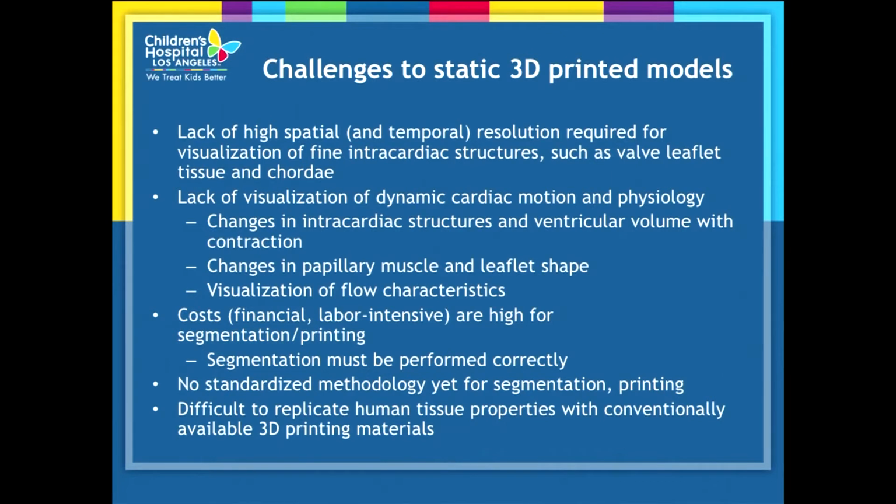The cost of 3D printed models is not only financial, but also labor. It takes a long time to segment these models and to produce something that you can actually use as a model. There's no standardized methodology yet for segmentation and printing. I think most people know how to do it and do it well, but it's not like there's one textbook that tells you how to do 3D printing. It's also difficult with tissue materials, which have to have human tissue properties, with the conventionally used 3D printing materials. I know people are trying to do that more and more, but these are some of the challenges.